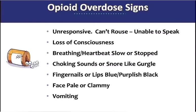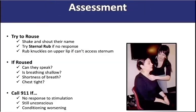To rescue someone from an overdose, you'll need to assess their condition, using signs of an overdose and whether you can rouse them. First, try shouting their name and shaking them to see if they'll respond. If that doesn't work, you can try rubbing your knuckles on their sternum as the picture shows. If you can't connect with their sternum because of clothing layers, rub your knuckles on their upper lip.